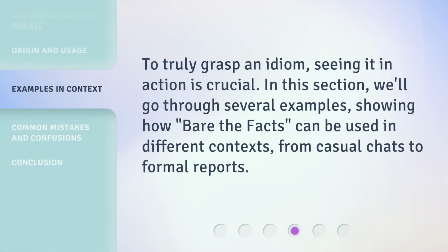To truly grasp an idiom, seeing it in action is crucial. In this section, we'll go through several examples, showing how bare the facts can be used in different contexts, from casual chats to formal reports.